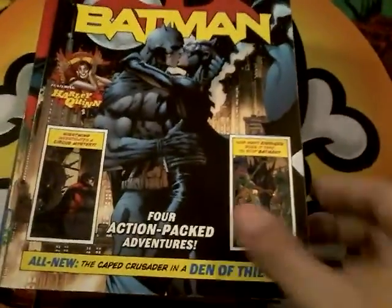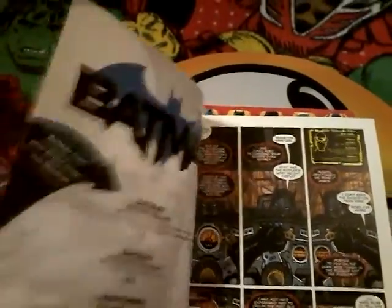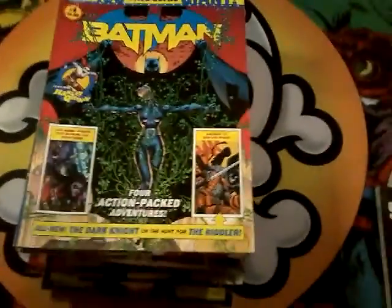Jim Lee does great covers. What was the new one in this one? All new, The Den of Thieves. Yeah, Batman new story by Brian Michael Bendis and Nick Barrington. They have just in-house ads for DC stuff they think you'd be interested in if you buy this. It was $5 for 100 pages.